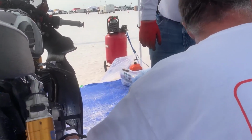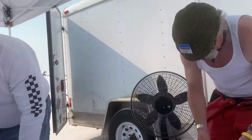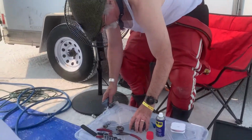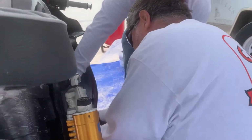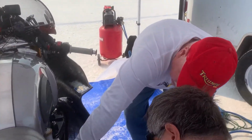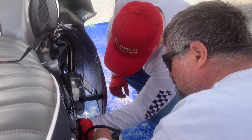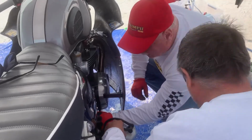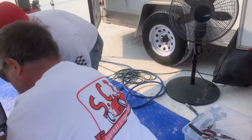We don't usually do that a lot in the first couple of days till we get a feel for the track. Here you can see the guys changing the front sprocket, which is by far the hardest to do. And I try not to do many front sprocket changes. But here we're going from an 18 tooth to a 17. This is the first change we made on the front sprocket. And it seemed to work pretty well.